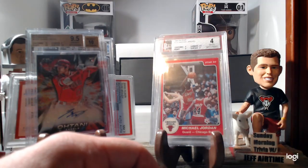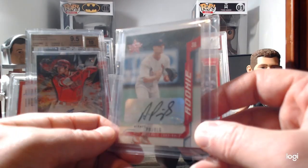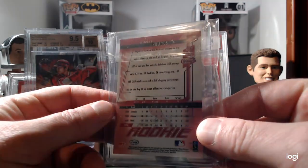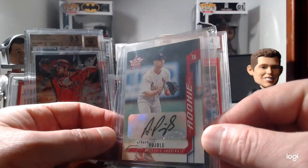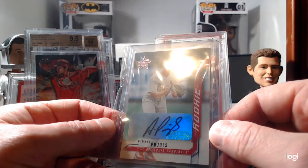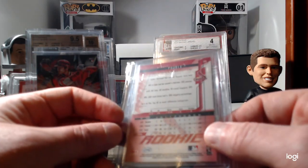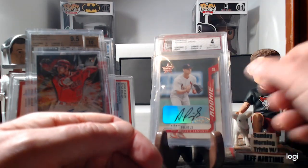Moving along to the top five, Albert Pujols, Leaf Rookies and Stars autograph rookie card. The Leaf Rookies and Stars from 2001 was really a premium set. I wanted to get this graded at National, but the lines were just insane. This is short printed to 50 cards, only 50 of these made. And this is Albert Pujols' earliest autograph card. You can also find a Bowman card, but there were just more of those manufactured. So, Albert Pujols, 2001 Leaf Rookies and Stars autograph rookie card.